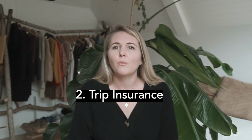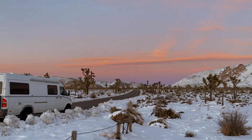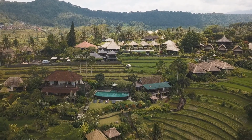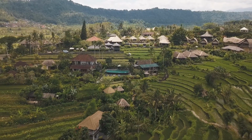You'll need to determine what the trip is costing you and how much you would be willing to lose if something went wrong. It's two different scenarios when it's a weekend trip across the border or your honeymoon trip of a lifetime. If it's costing you more than you can afford to lose, trip insurance might be worth considering.